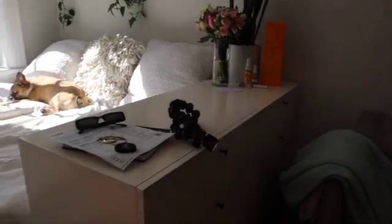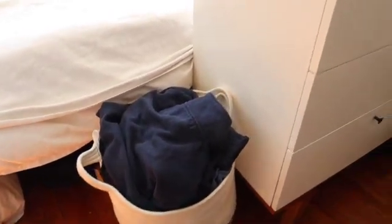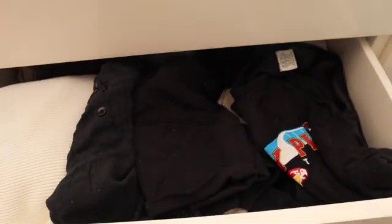Then right over here I have my little hamper, which doesn't fit a lot, and I have enough room to pull stuff out. I mainly put sweaters and foldable stuff over here. I don't have an impressive way of folding anything, honestly, but I know a lot of people online do.